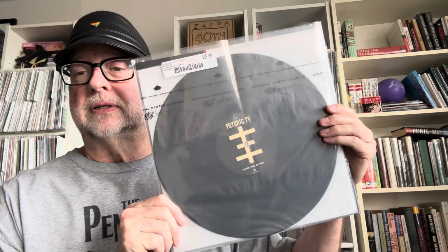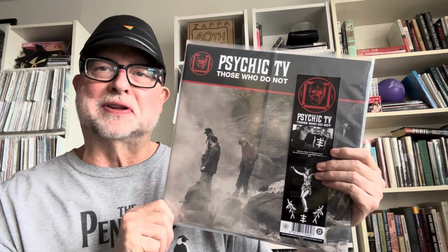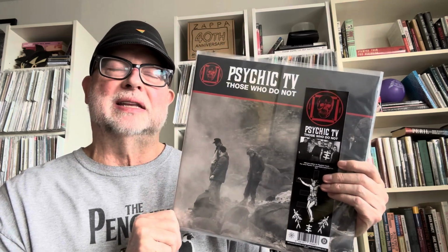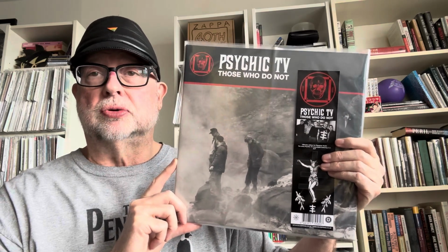And so I've got the black, there is a red variant as well. And so this is pre-Coil. This was released in 1984. And it includes, as part of this project, Peter Christopherson, who, besides being involved with Genesis P-Orridge, went on to form Coil. And this double LP is industrial, this is avant-garde, and kind of weird in some places. And so not necessarily for everybody, but I am so twisted that I love this kind of material. And the needle drop I have for you is the title track, Those Who Do Not.